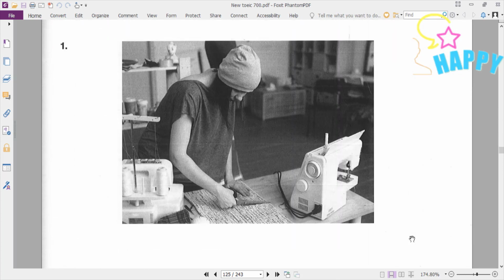Number 1. Look at the picture marked number 1 in your test book. A. The farmer is sowing some crops in the field. B. The sewing machine is being used. C. The woman is cutting something with scissors. D. The clothes are being stitched by the woman.